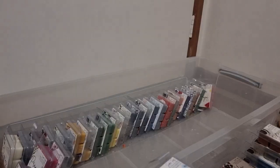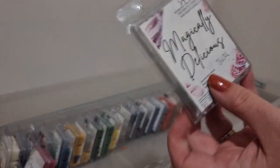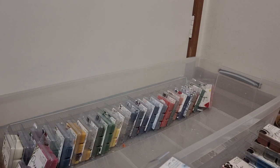28 Days, so blueberry, pumpkin, cake batter, vanilla, ice cream, cranberry. It's okay. Not a favourite, but it's alright. Magically Delicious. Love that. I think I've got a bag of it coming for blending.